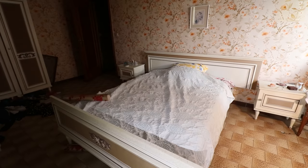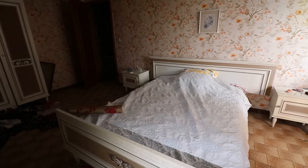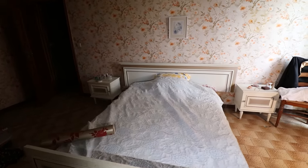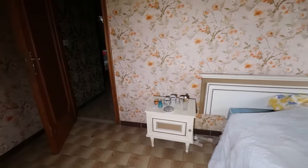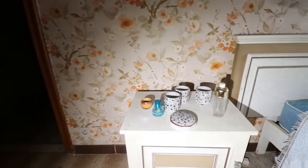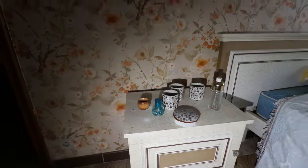That bed. There's no one in it. Don't worry, there is nobody in it. Wow. I like these little side units. Again, looks like Ralph Lauren perfume there. Hey, I think you've got Ralph Lauren perfume. Am I? Right, come back in.